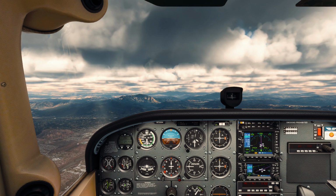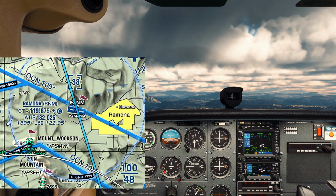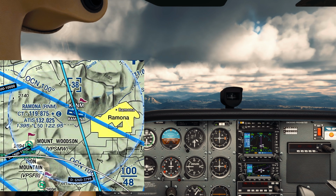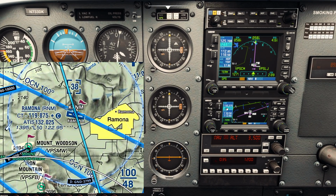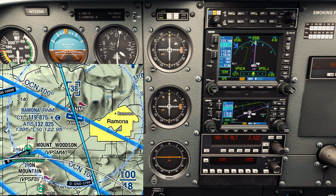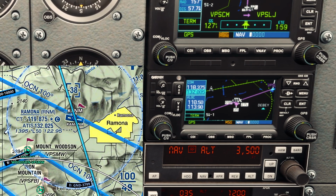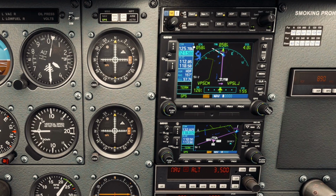We can go ahead and get the ATIS at Ramona queued up so we can check the weather over there. I'm going to do that on comm 2. So Ramona's ATIS is 132.025. Switch over.